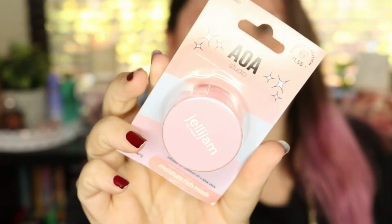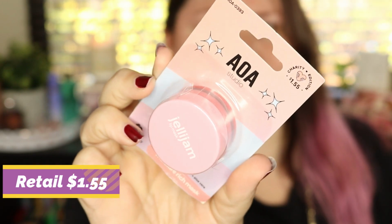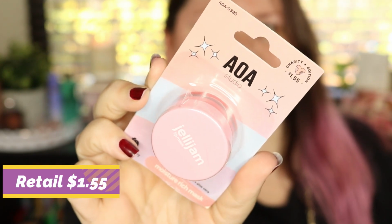Wait, I actually forgot one of the skincare items. We have a lip sleeping mask. This is the Jelly Jam, and the flavor that I got is strawberry. Not gonna lie, I actually forgot that I had this altogether, or I would have tried it out today in this video, but I will make sure I try this out tonight because I'm a huge fan of lip sleeping masks. I love waking up with juicy plump lips.